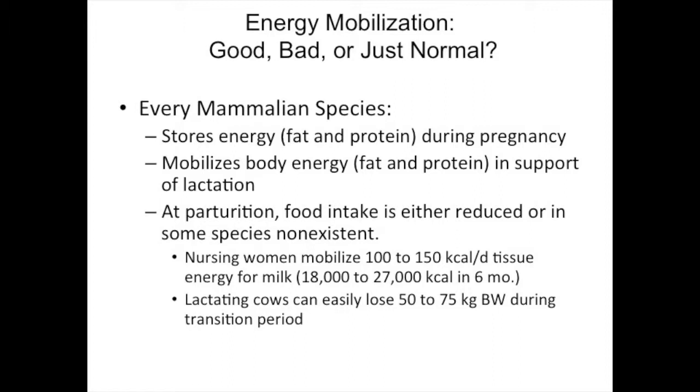A lactating cow easily can lose 50 to 75 kilograms of body weight during the transition period. And I will say right now, the body weight that you measure on a cow during transition is not totally reflective of the amount of body tissue that's mobilized. And why is that so? Because as the cows start eating more feed, they have more gut fill, and a good rule of thumb is that for every kilogram increase in dry matter intake, you can expect about 5 kilograms increase in gut fill.